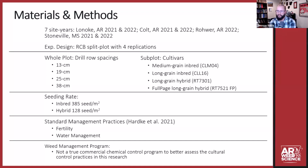So we do have a mix of all of these grown in the Mid-South, and we wanted to evaluate if there were any differences from that standpoint.